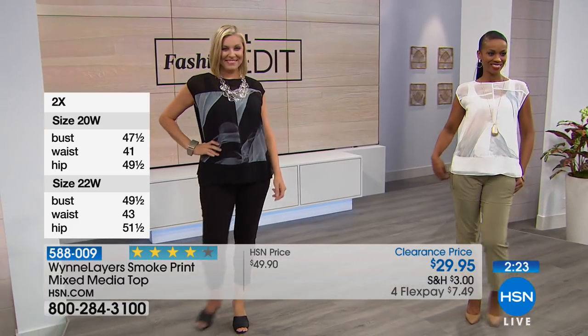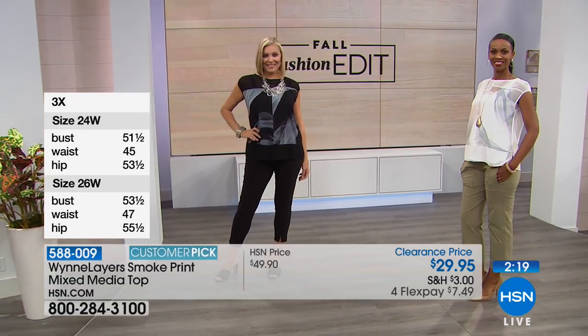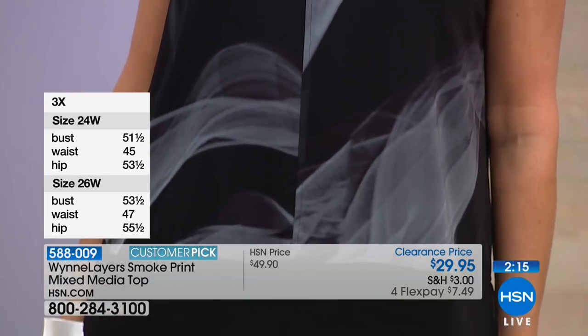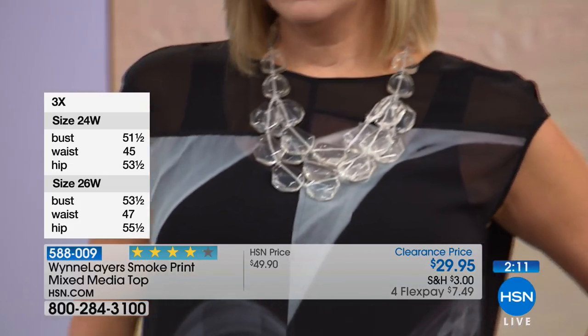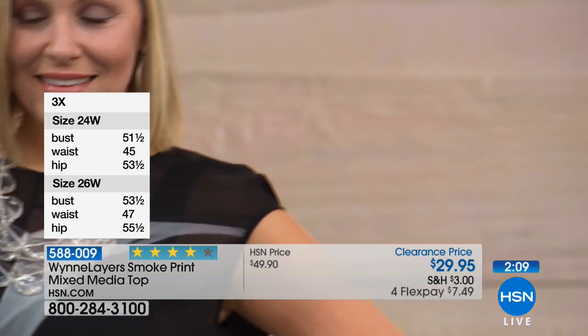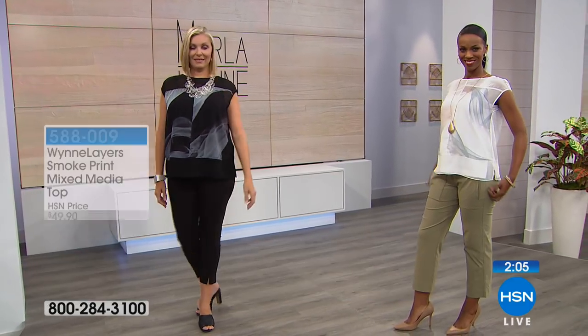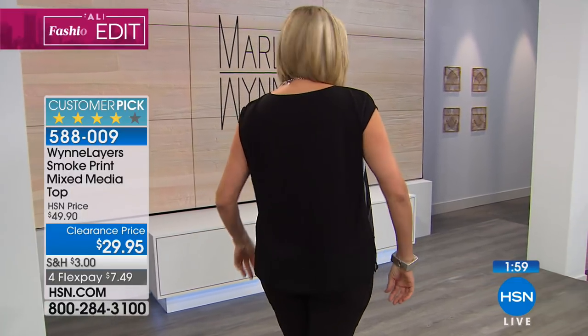This piece, we've got it for you in two different ways, basically: black and cloud. No two pieces are the same, because it depends on where we cut it, but you're going to want to wear a little layering tank under it. This is part of the Wynne Layers collection, and anything in Wynne Layers is intended to be layered up and layered down. The front is chiffon, and the back is rayon span, which is something I'm experimenting with.